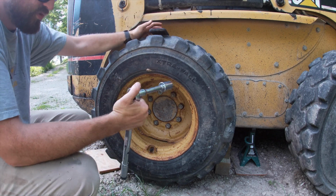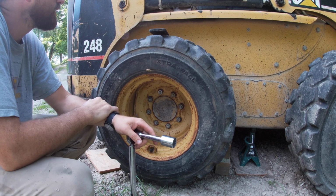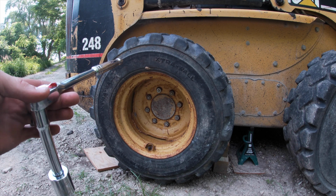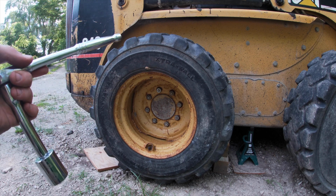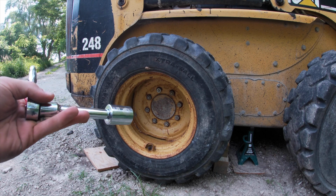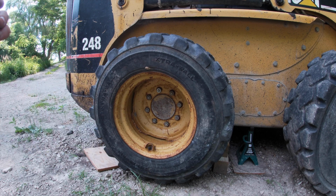This extension is just too short. It's frustrating. Gotta figure something else out. Okay, so I think what I'm gonna do is I'm just going to tighten them down really snug. Try not to over tighten them. My setup is just not allowing me to have good leverage and have a good seat on the nut. So for now, I'm just gonna tighten them down and then wait for the tire to be fixed and replace it again.